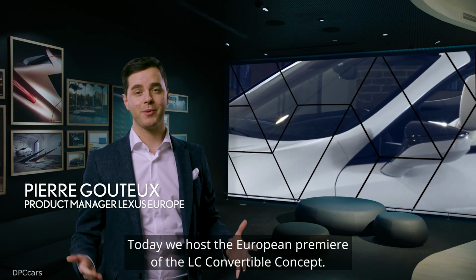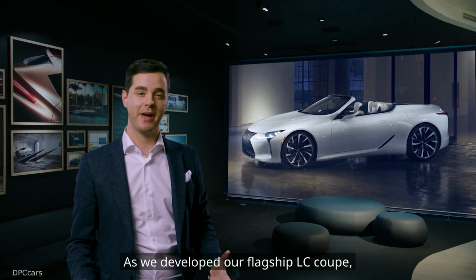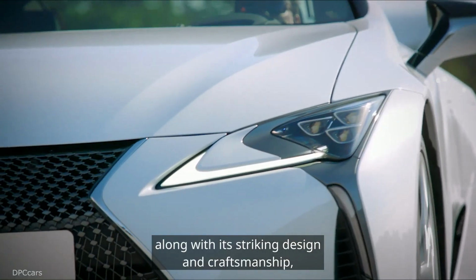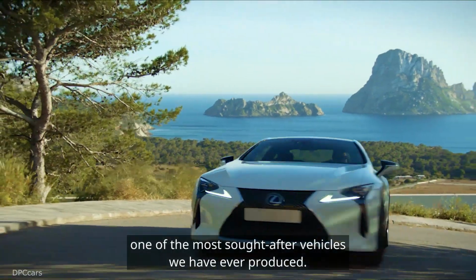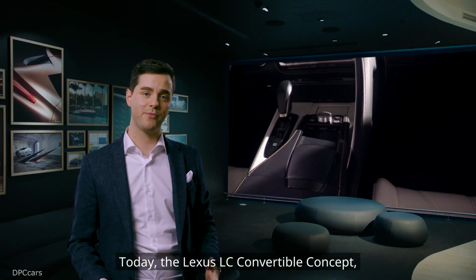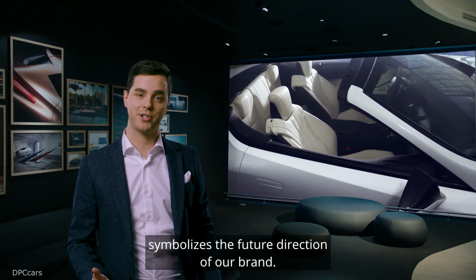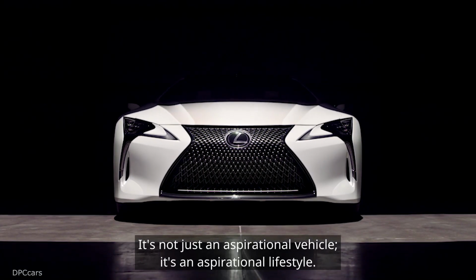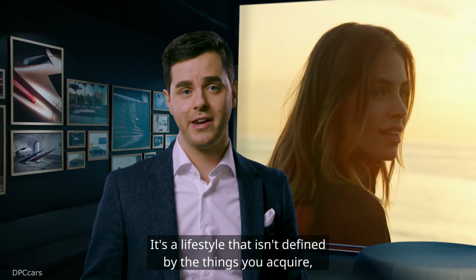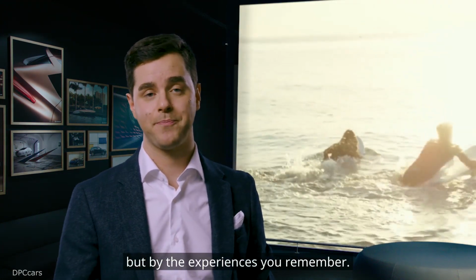Today, we host the European premiere of the LC Convertible Concept. As we developed our flagship LC Coupe, its performance, along with its striking design and craftsmanship, have made the LC one of the most sought-after vehicles we have ever produced. Today, the Lexus LC Convertible Concept, like the LC Coupe before it, symbolizes the future direction of our brand. It's not just an aspirational vehicle, it's an aspirational lifestyle. It's a lifestyle that isn't defined by the things you acquire, but by the experiences you remember.